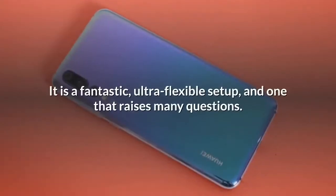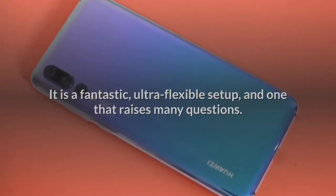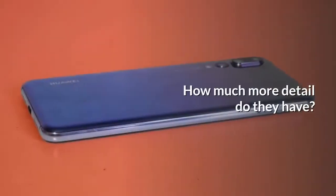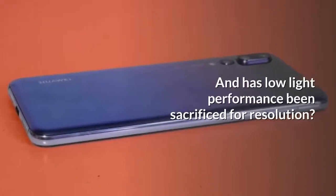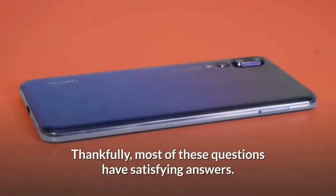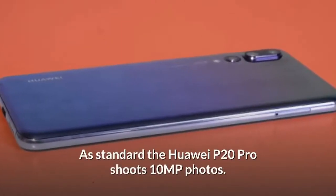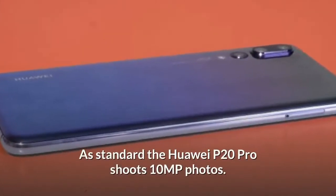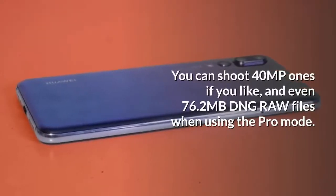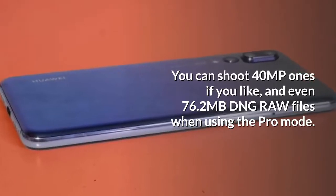It is a fantastic, ultra-flexible setup, and one that raises many questions. Can you really shoot 40MP photos? How much more detail do they have? And has low light performance been sacrificed for resolution? Thankfully, most of these questions have satisfying answers. As standard, the Huawei P20 Pro shoots 10MP photos. You can shoot 40MP ones if you like, and even 76.2 MB DNG RAW files when using the Pro mode.